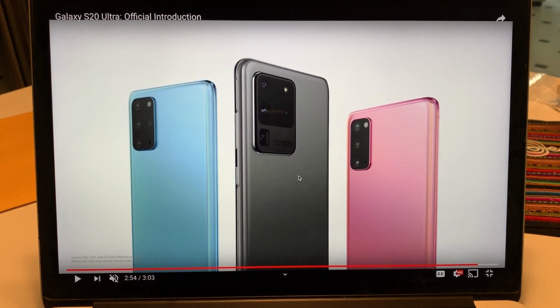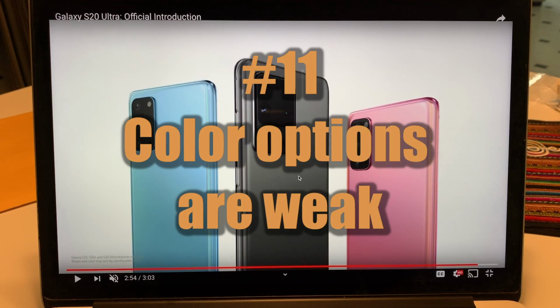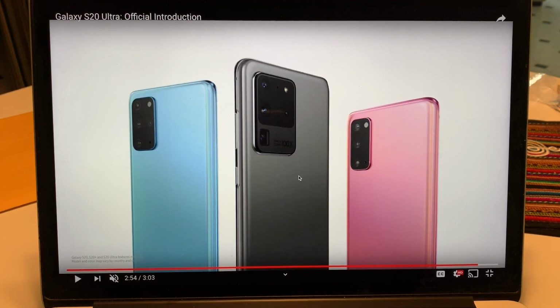And I'm going to pop up 2 more reasons not to buy these phones. I think the color selection is not good enough. The iPhone 7 has more colors. Pick the ones you like, guys.